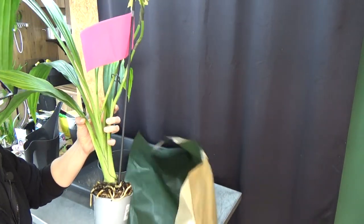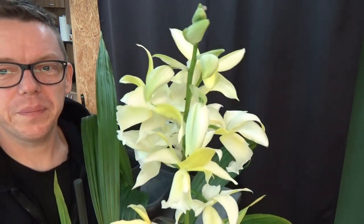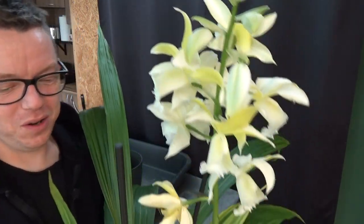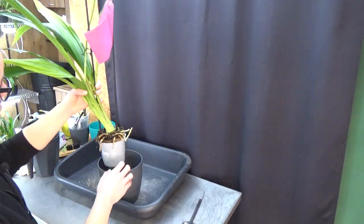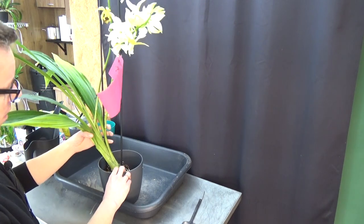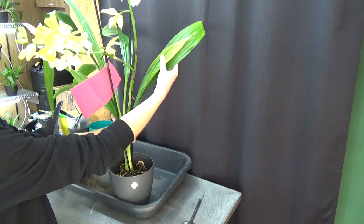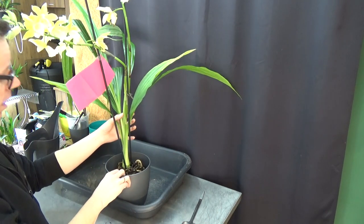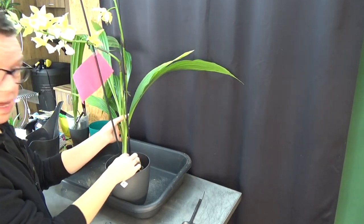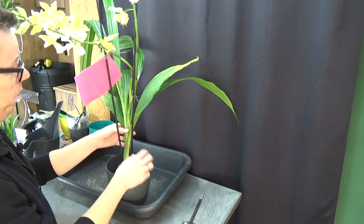Let me get rid of the paper. One more time, beautiful. So yeah, these are absolutely my colors. And it comes with a little bit of a description on how you should take care of it. Let me grab that. But this is going to be a little bit of a challenge because, like I said, it's top heavy. Beautiful large leaves. This one is a little bit yellow, but I guess it's been through a lot. I see an eye here in the pot. So it probably will start a new growth soon.